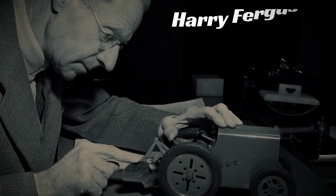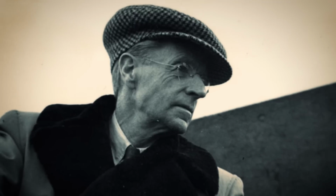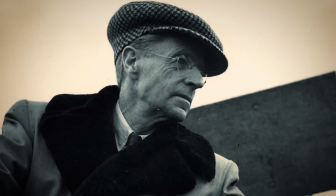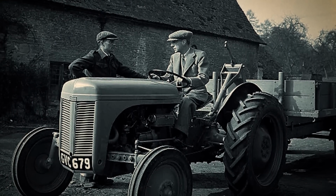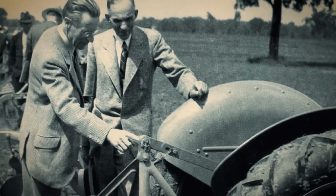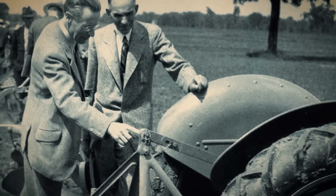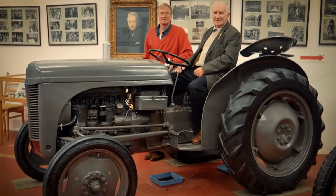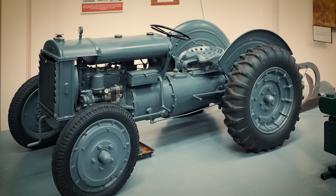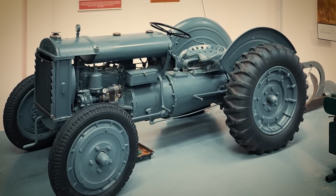In 1950, amidst the post-war boom, British inventor Harry Ferguson founded Ferguson Research, a company born from his relentless pursuit of engineering excellence. And Harry was no stranger to engineering. He was already a visionary who had revolutionized agriculture with his groundbreaking tractor designs and growing tractor empire, Ferguson Tractors.